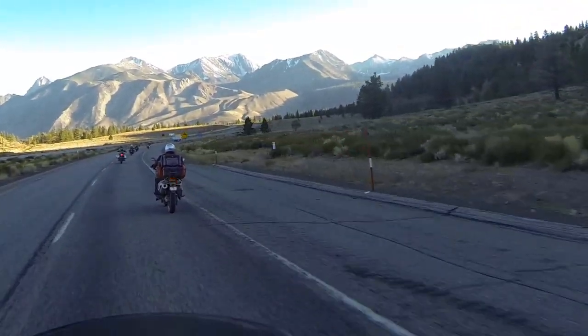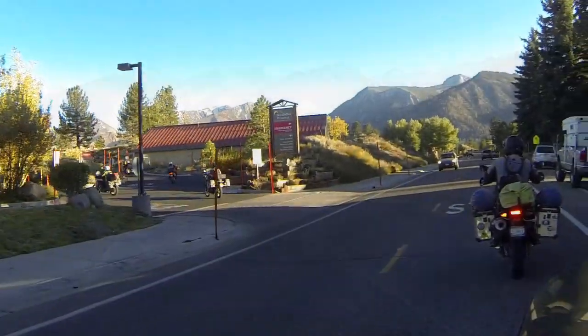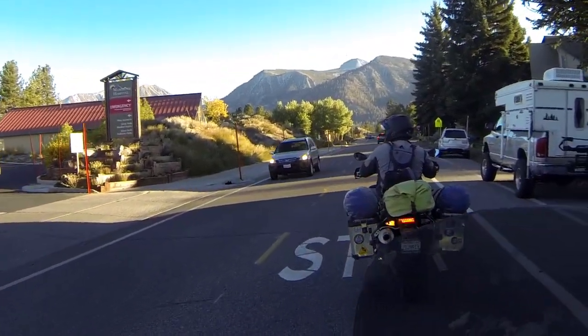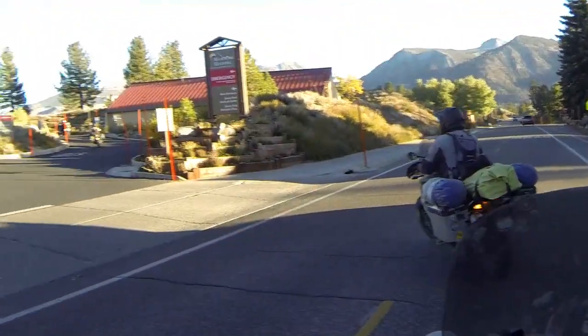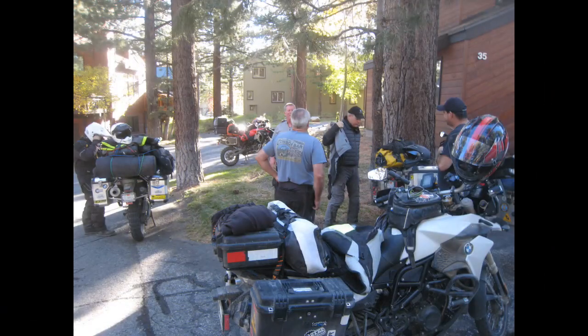That's Mono Lake as we rode north, swung back around down towards Mammoth Mountain and the Mammoth Lakes area to get him back to the hospital. So Tom is in the pack. This is Mark in front of me, or maybe Sean there, but we got the group back down to the hospital that evening. Ended up having Tom in the hospital.